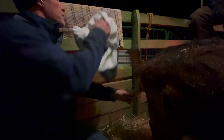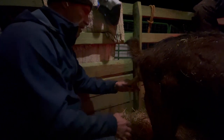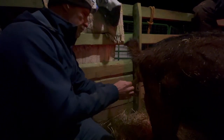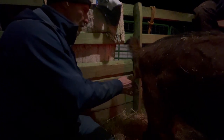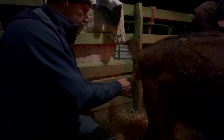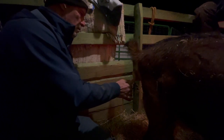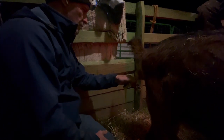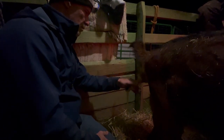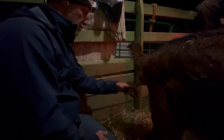Oh no, I can feel the other head. Good girl, this is a big baby. Good girl. Good girl. Yeah, I can see this. Good girl. Good girl. You're doing good. Good girl. Why are you gonna poop on this?